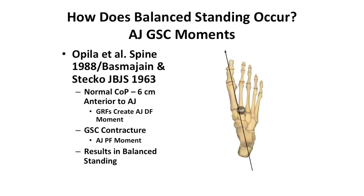Ankle joint gastrocnemial moments. First, Olipa et al. in Spine in 1988 and Bajman and Stecco in JBJS in 1963 described the relationship of the center of pressure in the foot as it relates to balanced standing. The picture on the right shows the normal center of pressure, which occurs approximately 6 centimeters anterior to the ankle joint. Ground reactive forces create ankle joint dorsiflexion moment, which is balanced by this.